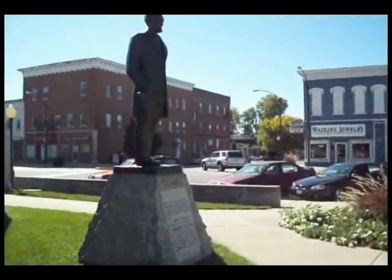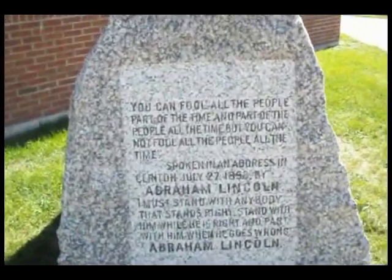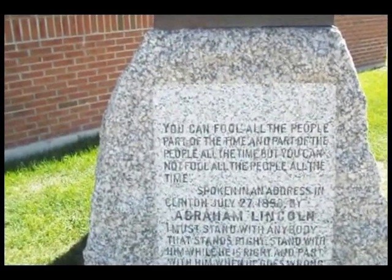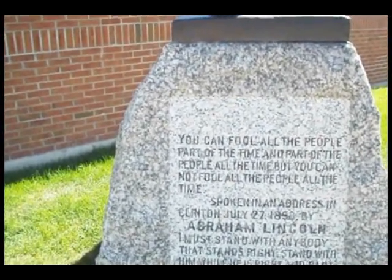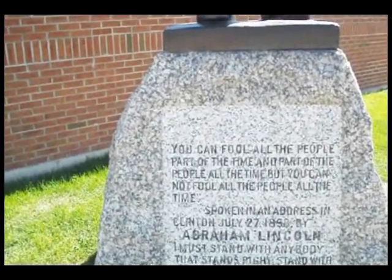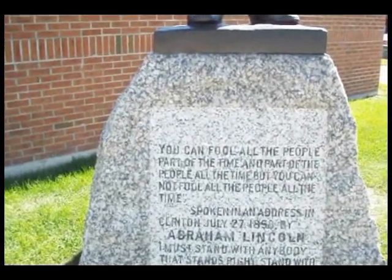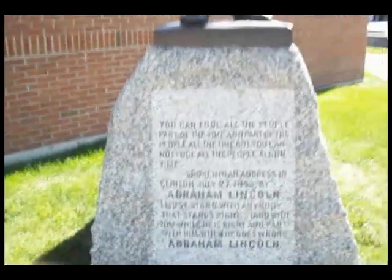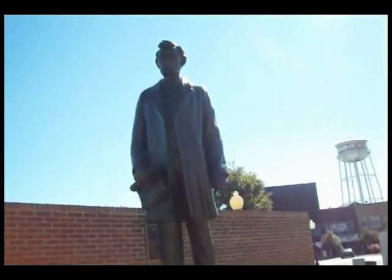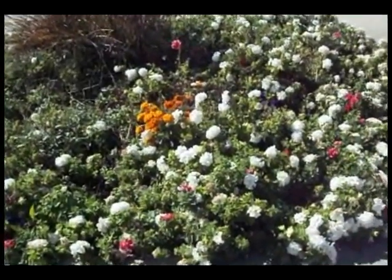Beautiful statue of Abraham Lincoln right up here. And it says, you can fool all the people part of the time and part of the people all the time, but you cannot fool all the people all the time. Spoken in an address in Clinton, July 27, 1858 by Abraham Lincoln. I must stand with anybody that stands right. Stand with him while he is right, and part of him when he goes wrong. As you can see Lincoln himself right there. Okay. Beautiful little garden right here. Well, a garden of flowers anyway.